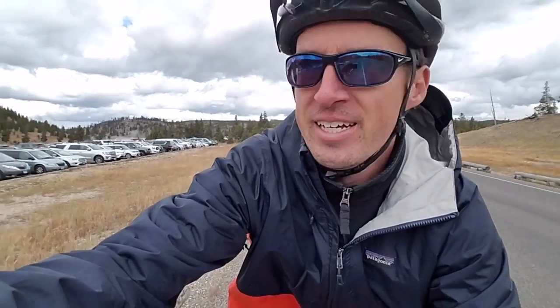Grand Prismatic, so many people there. Gosh, look at the parking lot.